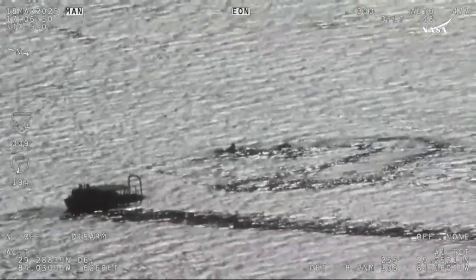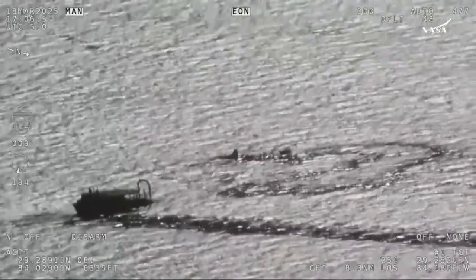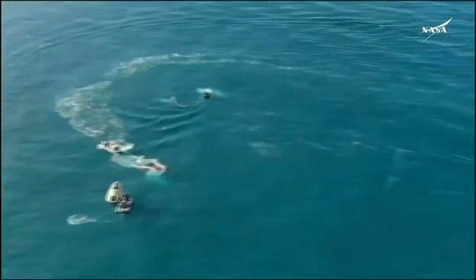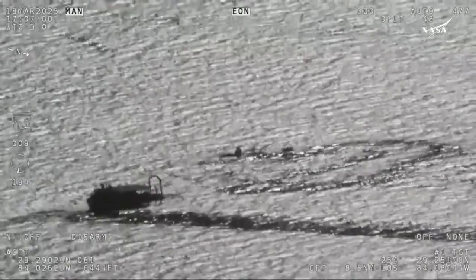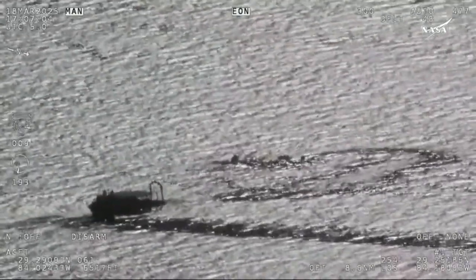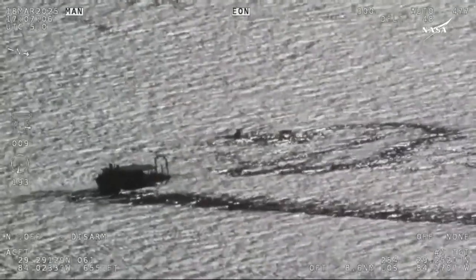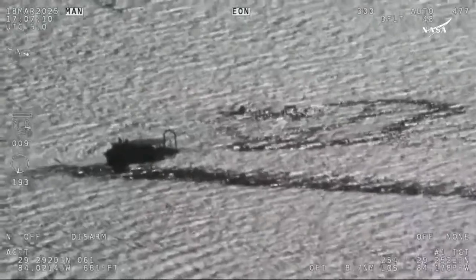Weather was pristine. We were able to get undocked from the International Space Station as expected at 10:05 p.m. Pacific time yesterday evening, and Crew Dragon has since completed steps ahead of its splashdown at 2:57 p.m. Pacific, and we're now stepping through procedures to get Dragon hoisted up onto the Megan recovery vessel and get the crew extracted out of the spacecraft.